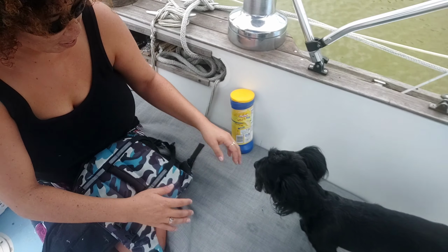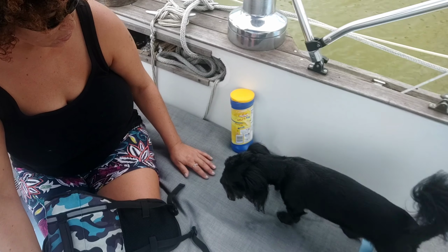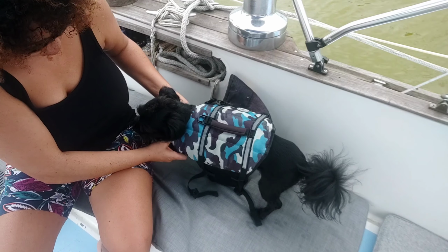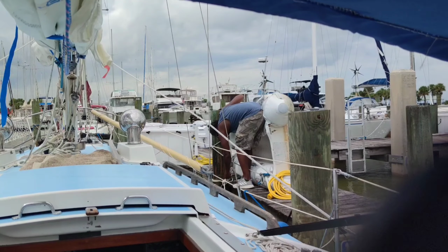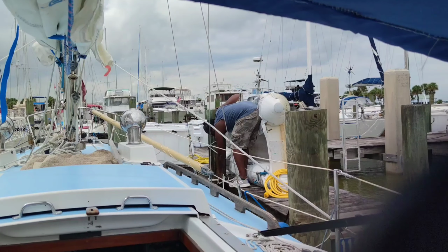Pimo, our schnoodle, is beginning to really enjoy the open waters. Maggie always makes sure that he wears his life jacket, whether underway in the dinghy or on the sailboat. We leave Thingy, or Dinky, behind for this short, long-awaited day sail around Titusville, Florida.